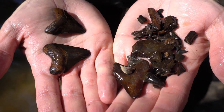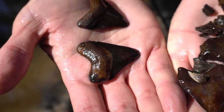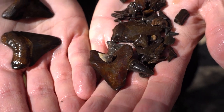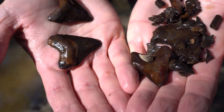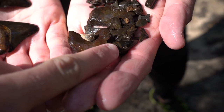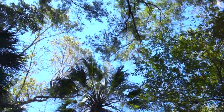And we are wrapping up today, and that is some awesome fossils. You've got 1, 2, 3, 4 megs, 3 in really great shape, a beautiful gator tooth. That's really, really cool. You happy with your trip, man? Absolutely. All right. All we got left to do is hike out of here. Beautiful, beautiful day. Couldn't have asked for more.